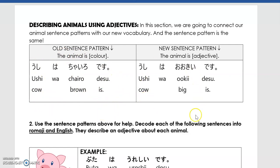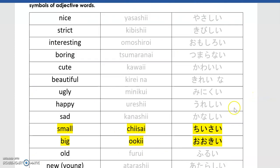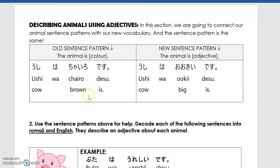When we want to describe an adjective or put one of our describing words into a sentence, we can use the same thing. So instead of putting in a color, we're going to put in an adjective in that spot. Ushi wa ookii desu. Cow big is. So it's the same. Cow something is. This one says the cow is brown. This one says the cow is big. And remember, wa doesn't mean anything in English, so we don't write anything under there.